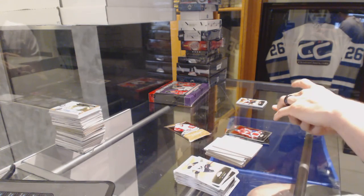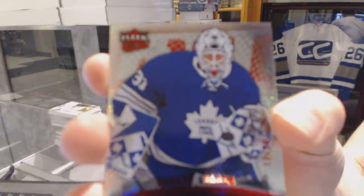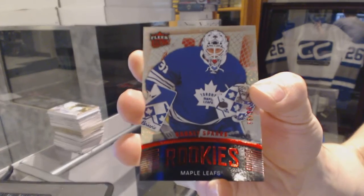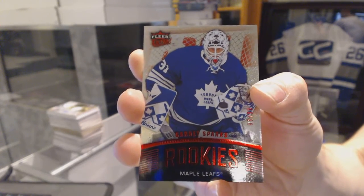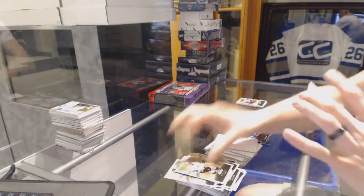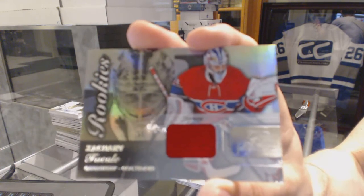We've got a Fleer Ultra Ruby, numbered to 99 for the Toronto Maple Leafs, Garret Sparks. Fleer Ultra Ruby of 99, Garret Sparks for the Leafs. We've got a Flair Showcase Jersey for the Montreal Canadiens, Zachary Fucale.